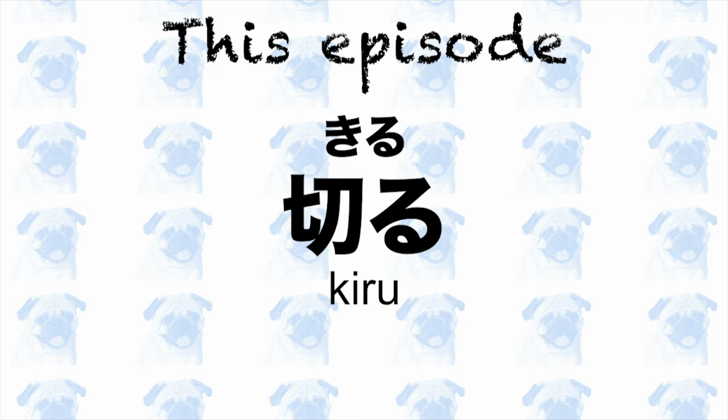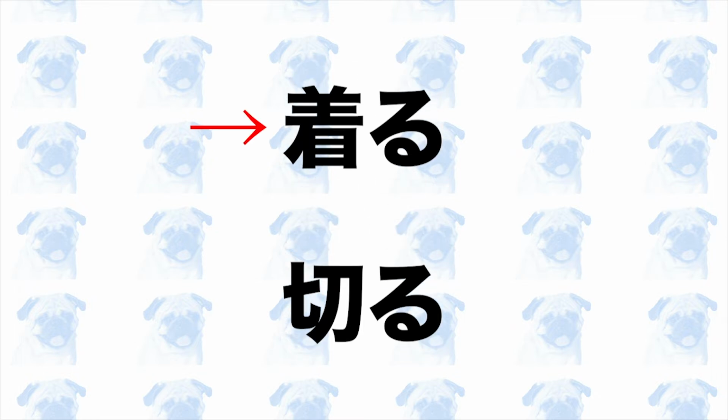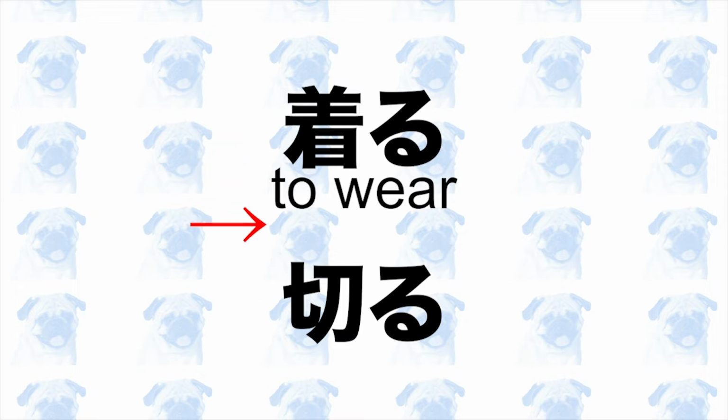In this episode, you will learn how to use kiru creatively by combining it with other verbs. Kiru, depending on which kanji character is used, can mean many different things. For example, kiru, if written this way, means to wear, whereas if it is written this way, it means to cut, along with many other definitions.